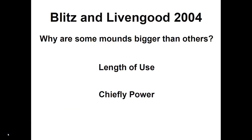In their introduction, Blitz and Livengood review some of the previous research and suggest there have been two different interpretations as to why some mounds are bigger than others. One interpretation is that the mounds vary in size based upon the length of their use. The longer a mound was in use, the larger it would become. The other basic interpretation is that the differences in the sizes of the mounds reflect differences in chiefly power between different communities, with those sites that have larger mounds being the centers of greater power.